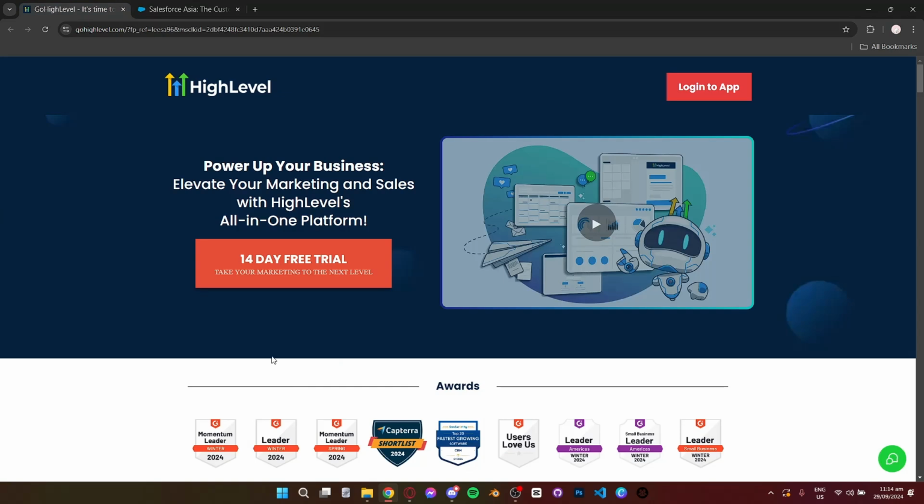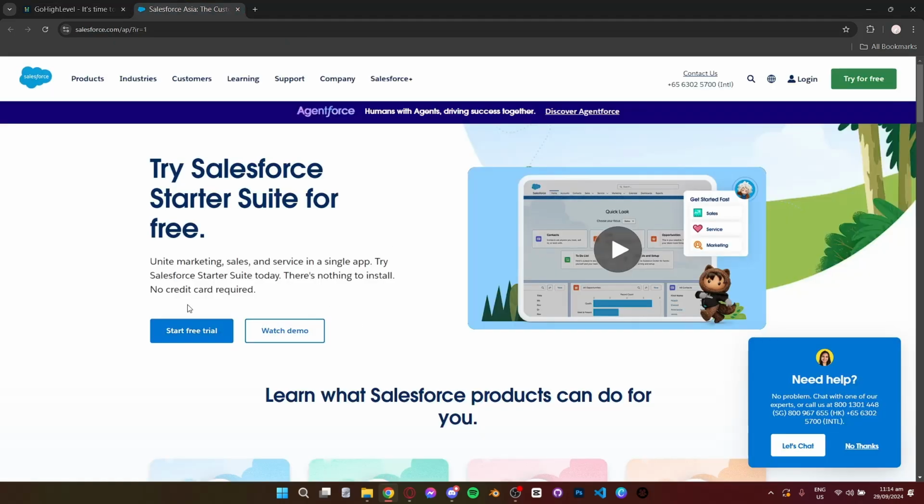In short, if you're a small business looking for an all-in-one solution, GoHighLevel is affordable and easy to use. But if you're a large enterprise needing deep customization and scalability, Salesforce is worth the investment.